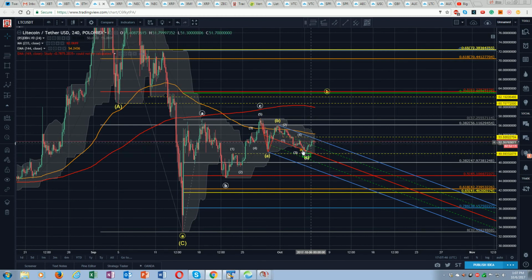Now, how do we know? Well, again, this needs to start to move impulsively. Of course, first thing we got to do is break out of this. What do I have here? I have a modified Schiff pitchfork. So we've got to break out of the outside edge. You can consider it a channel. That's got to break. Be nice to break to new highs here and look at this impulsively because we've got a hard target up here of the negative 23.6, which happens to align with the 50% of the entire move.